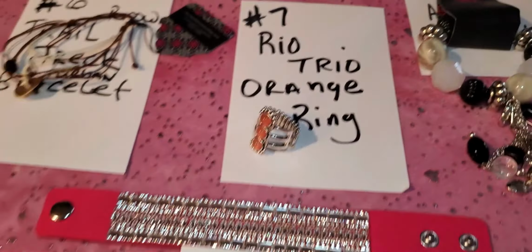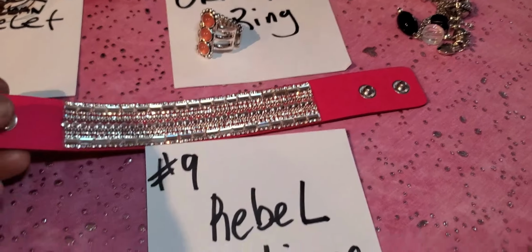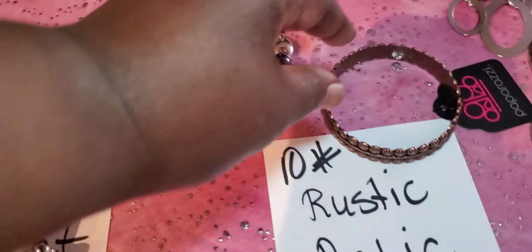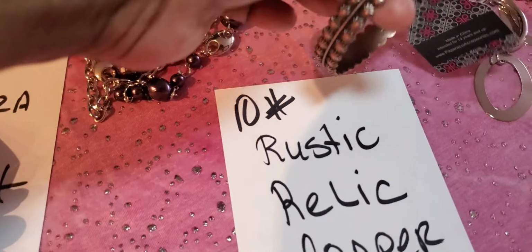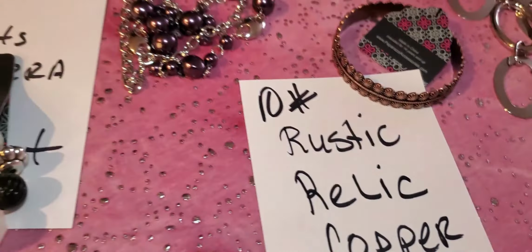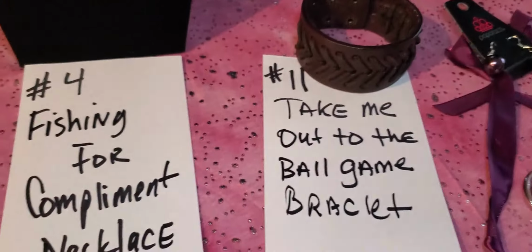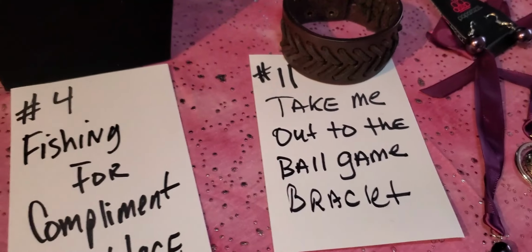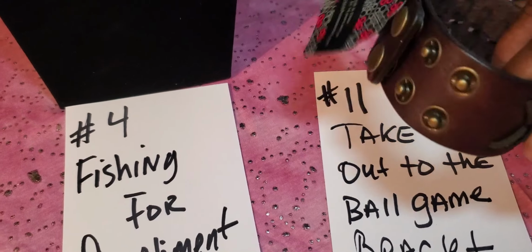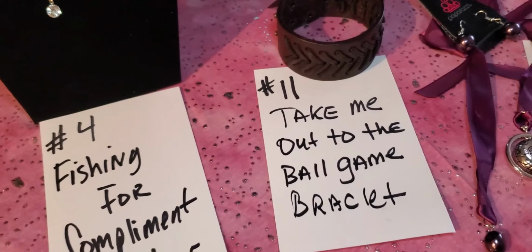$5, y'all. The Rebel bracelet that has a double snap. Really cute on. Okay, let's go over to number 10, for those who like a little rustic, like wearing it with some blue jeans or something like that. I would take it. That's probably what I would wear with. Rustic Relic Copper Bracelet, number 10. Number 11, another masculine-type bracelet, Take Me Out to the Ball Game bracelet. Really nice. Three snaps. And a bag of chips.